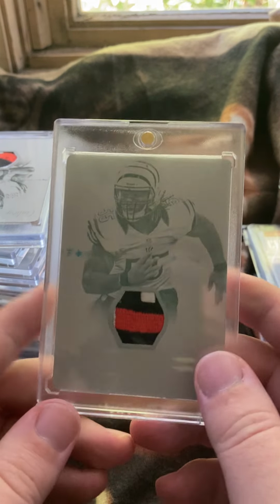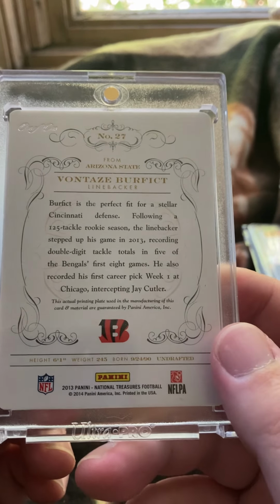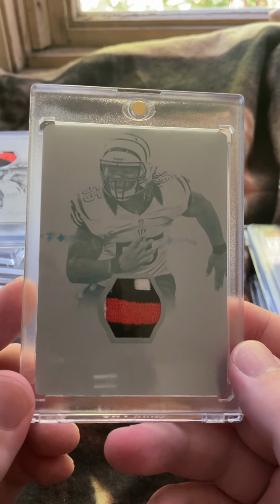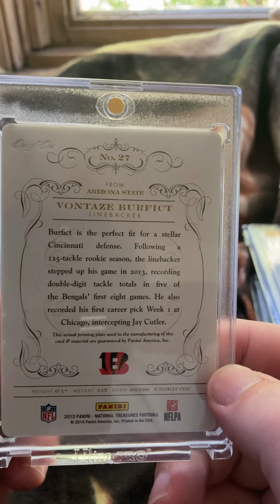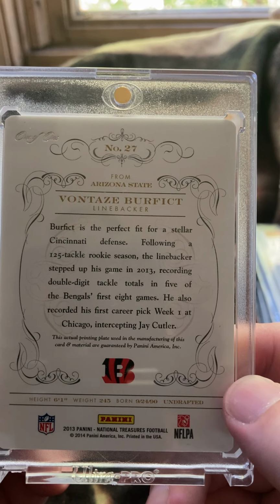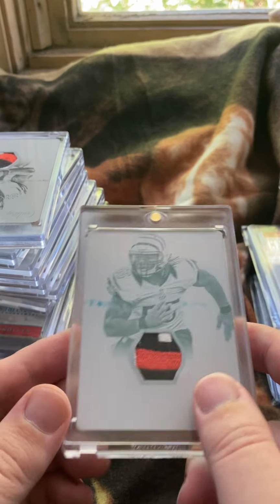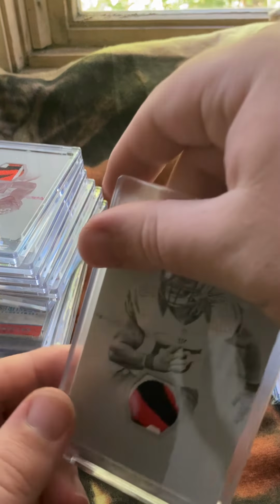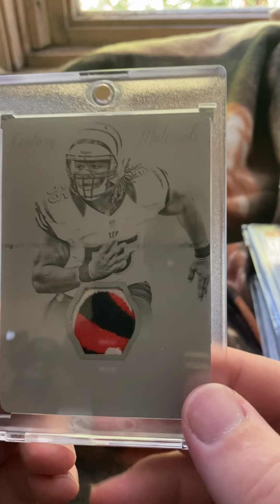So now we'll start over here with this rainbow I am so close to finishing. This is the 2012, I believe, 2013 National Treasures Century Materials set. The patch on that is so cool. It's 1 of 1. It doesn't say which plate it is on these, which really stinks, but I'm guessing this is the Cayenne one. And we have another one with another cool patch. This one, I believe, is the black.